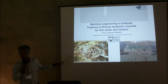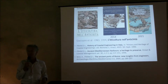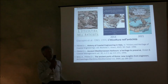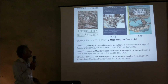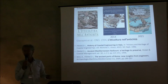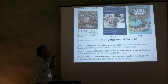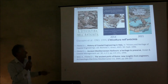Okay, let's go on. This is just a short overview of some of the main references. In particular, I will refer to the significant work carried out by the Americans in the Romacons project a few years ago. Building for Eternity gives you a lot of details about the material composition of the structures in our fish ponds and, of course, in the harbor works. I also made some articles and papers in the past regarding the history of coastal engineering.